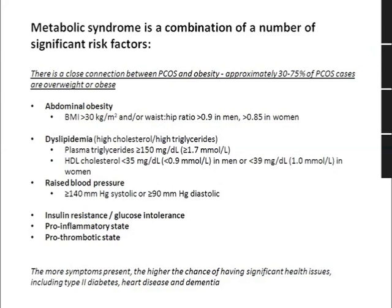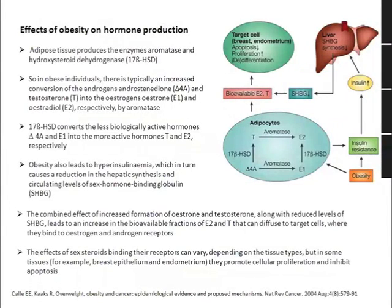And then obviously we've got insulin resistance and glucose intolerance, and all of these factors together really add up, and we see a pro-inflammatory state and a pro-thrombotic state. So it puts us at a higher risk of pro-inflammatory driven diseases, and things like cardiovascular disease, dementia, and so on. So again, this is quite common in women with PCOS.